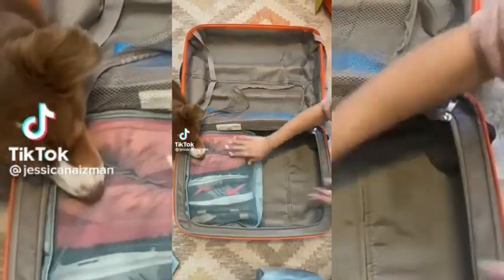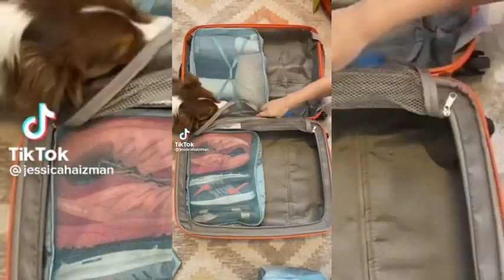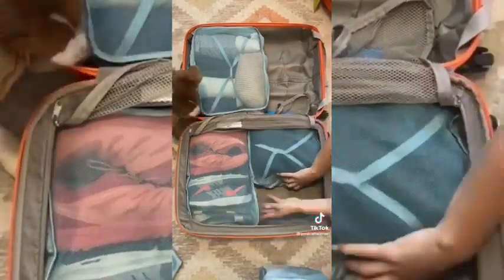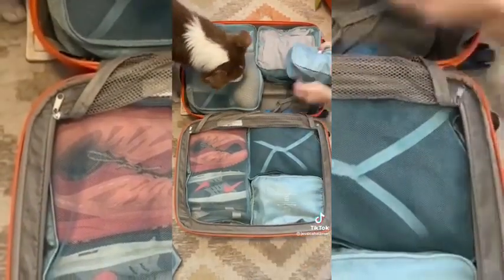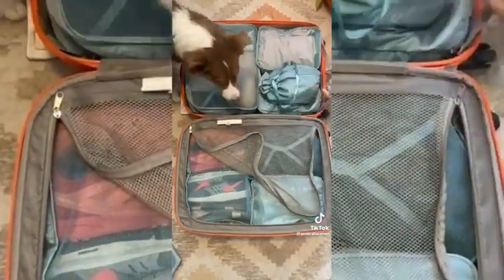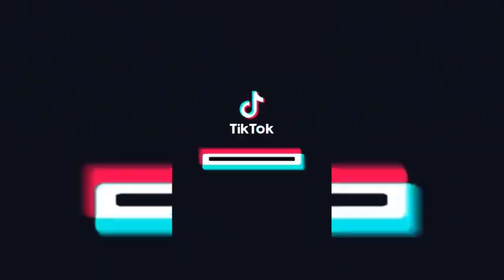Here's how I stay organized while packing. I have a cube for my shoes, one for my dress clothes, one for my pants, one for my undergarments, and one for workout clothes. Then I have all of my cosmetics and skincare in these other ones.